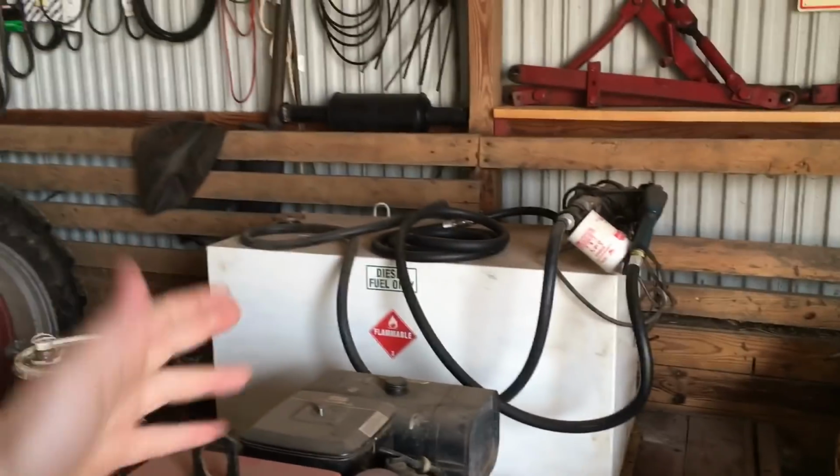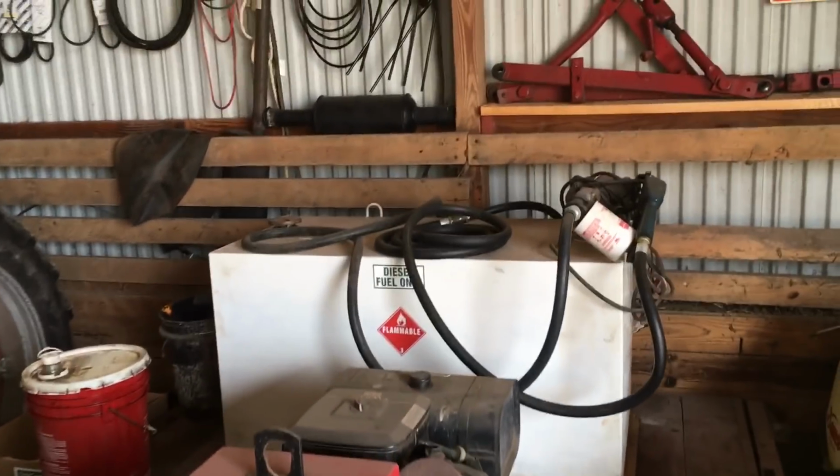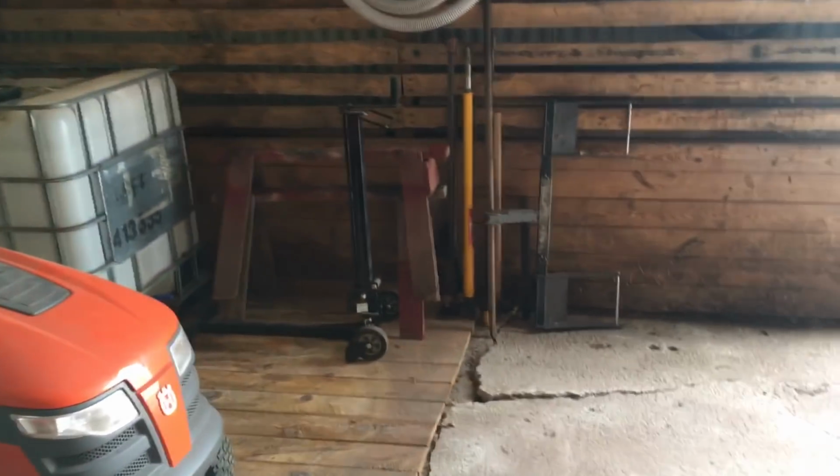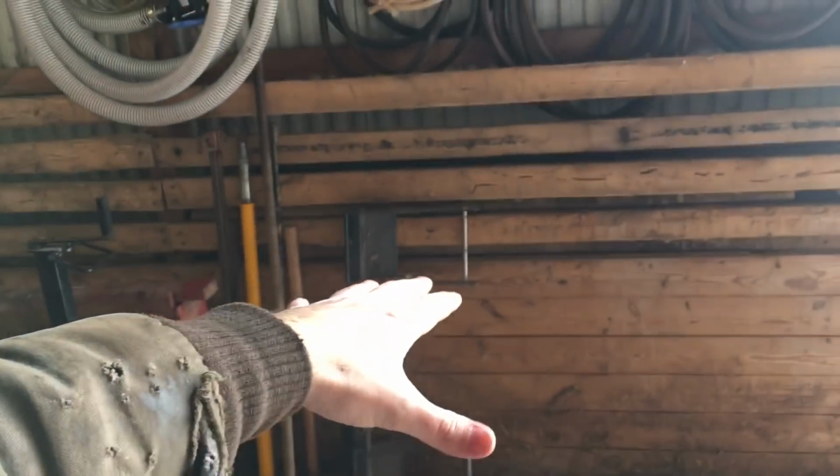I'm not afraid to hand crank fuel. It's not like I'm a tillage farmer and I burn a tank full a day. So we'll see, but that should be coming. They have a truck with a lift gate, and I want them to back in the door, and I want them to put it right inside the door here.